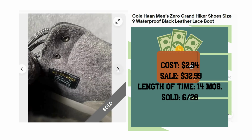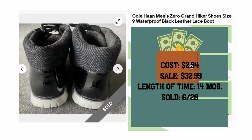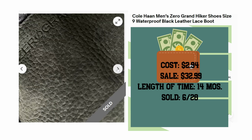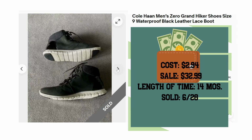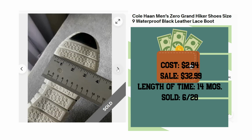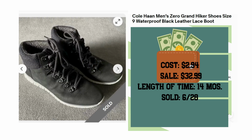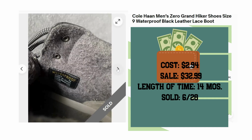I bought this at the thrift for $2.94. My total sale came out to $32.99. It did take me 14 months to sell. So this item sat in my store for over a year. I really don't know why. When I looked up comps when I bought the item, it looked good, which is one of the reasons why I picked this up. But it was just with me for over a year. And I'm so, so happy that it sold. This item sold on the 26th.